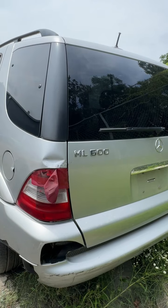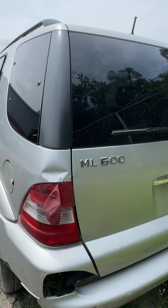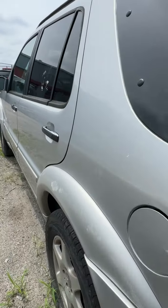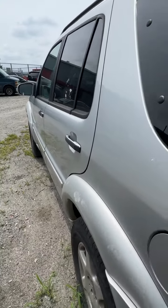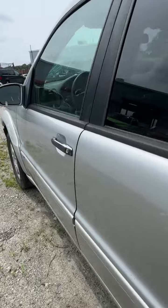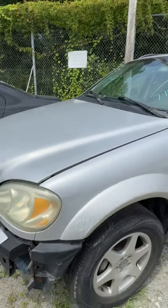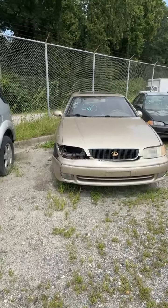Taillight lens cover, and there's a little ding above the lens as well. Cracked or broken right there, they have the red tape on it covering it up. And the model on this Mercedes is the ML600, little sport model. Back up to the front, and that's lot 19, your 2002 Mercedes.